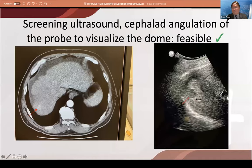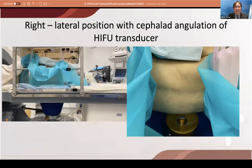So, okay, we're happy with that. We're going to anesthetize the patient. We place the patient on the machine, and we also ensure that we can actually visualize it using the ultrasound transducer in the HIFU JC system machine, placed in the right lateral position.